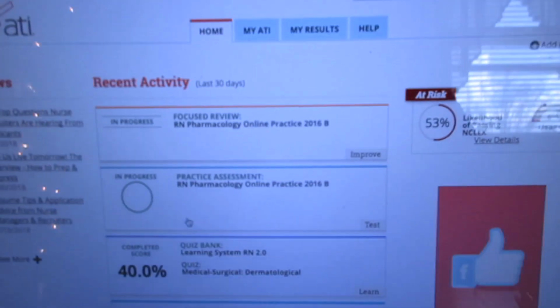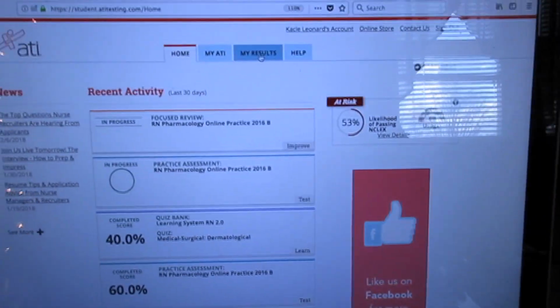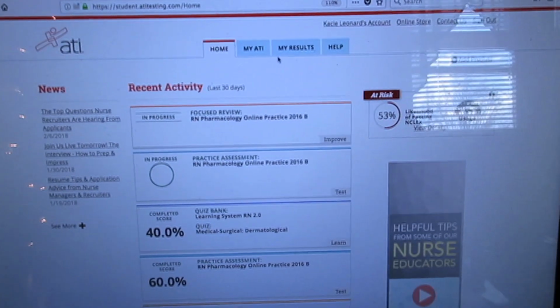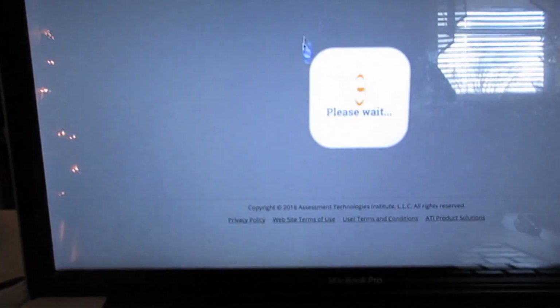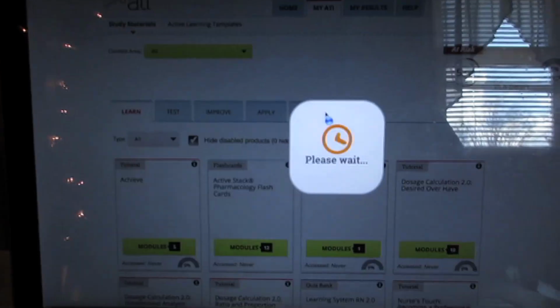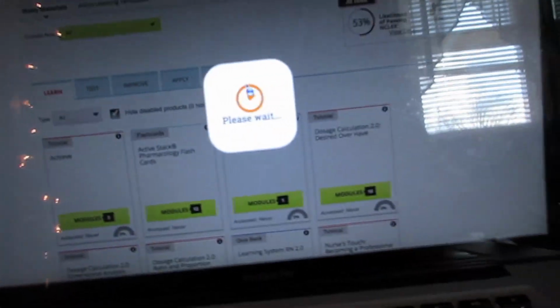Moving on. So here, this is your home screen. What I use to get to the stuff that I need to get to is I hit my ATI, and then we have to go to, it's very not straightforward, the NCLEX prep tab right here.